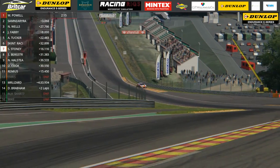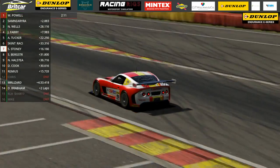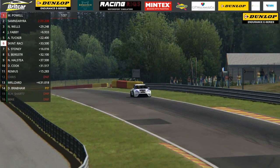Right here, up to 7th place, having started from the pit lane, is Shane Stoney in the number 89 Ginetta. Terrific drive by him. He's up into a podium paying position for Quattro Motorsport.